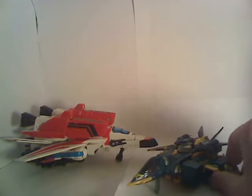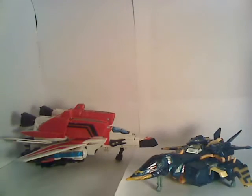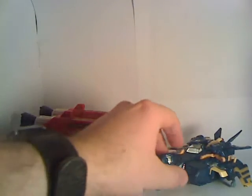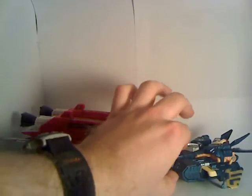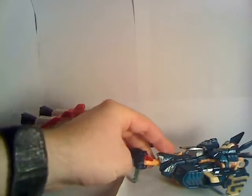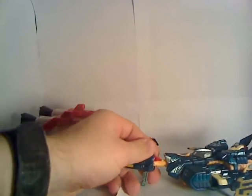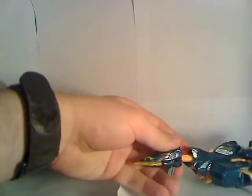Jetstorm is from the Beast Machines line. He's a deluxe figure. They made an Ultra as well, which I do not have, but the deluxe is a very good figure nonetheless. He's got a little neck here that extends for show accuracy by pressing that button. His head can then look left and right. I always left it like this when I was displaying this guy. But yeah, he is a very good looking jet mode.